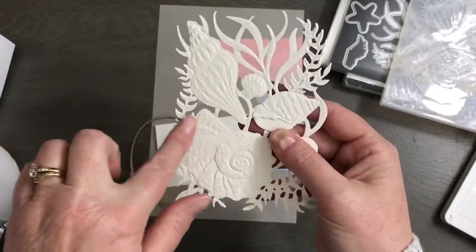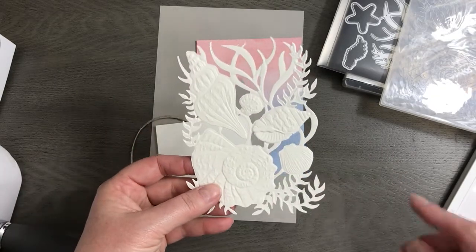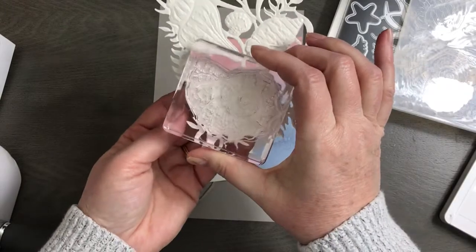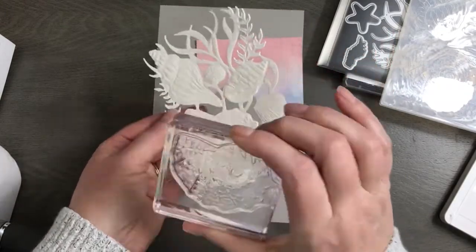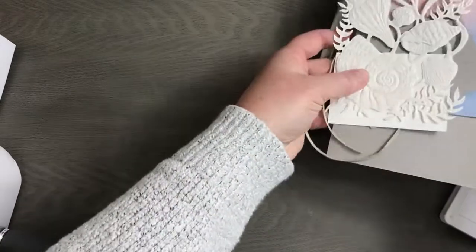So you can now cut these out and use them on your project. But the stamps now coordinate with this as well. So you can see how now you can stamp. So it's like three times you have different uses for this. So let's go ahead and get started.